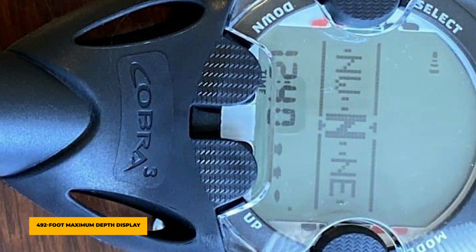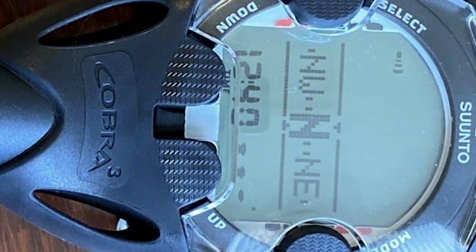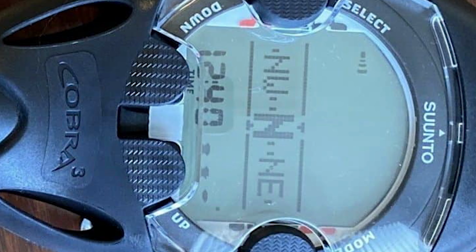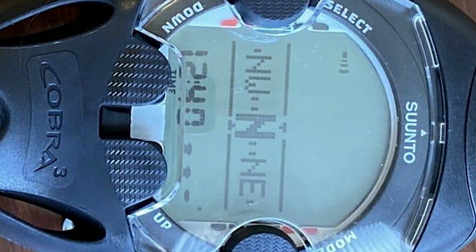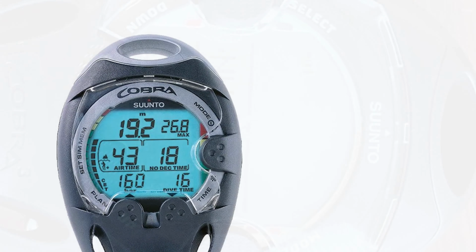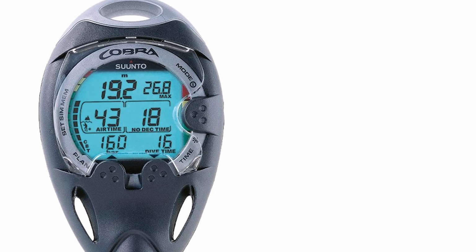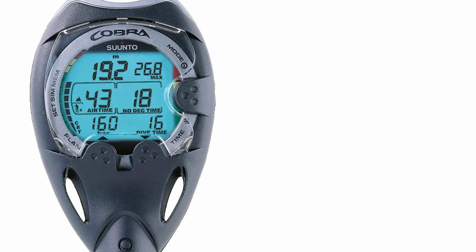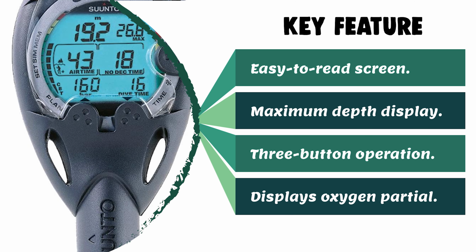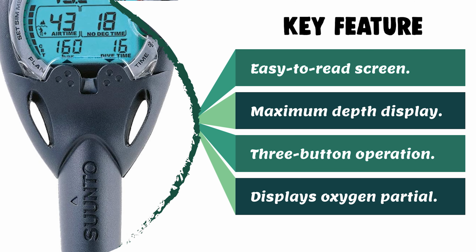It comes with a 492-foot maximum depth display and 262-foot operational depth display. It also has a 12 or 24-hour clock format. Even if you're wearing thick dive gloves, it is easy to use. It is air and nitrox compatible. It offers you every opportunity to make the most of your time underwater. The Suunto displays your tank pressure and remaining air time. The Suunto graphs each dive profile and has a dive simulator, which allows you to run through your dive without getting your feet wet.